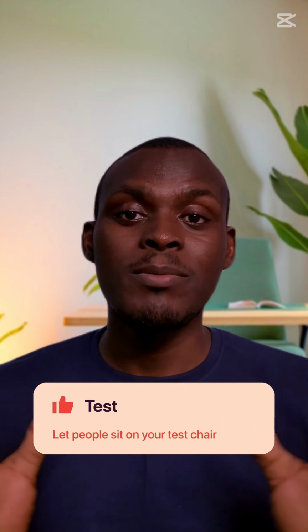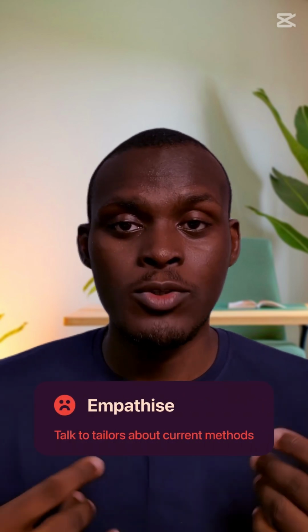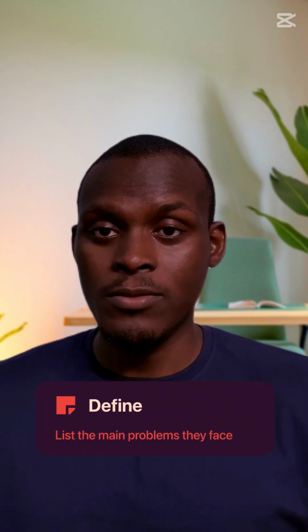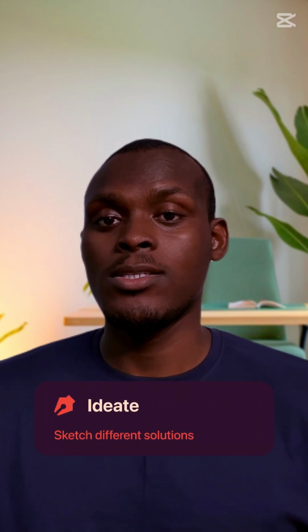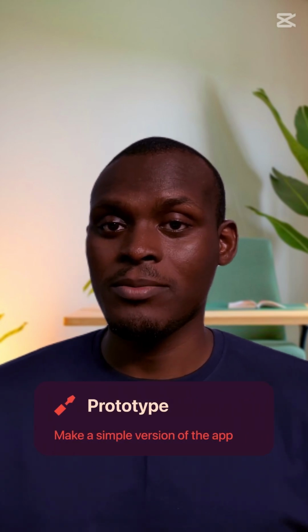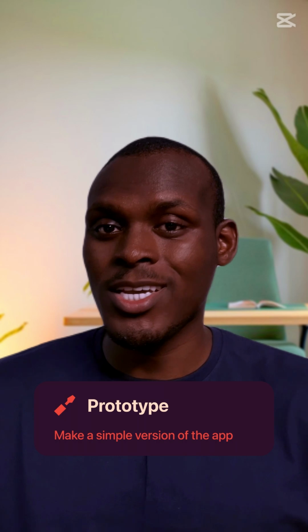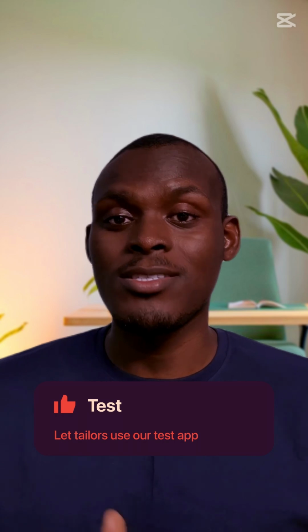Prototype. Then you make a prototype. You build a simple version of your chair idea using cheap wood. Test. Then you let people sit on your test chair and tell you what they like and don't like. Now let's see how we use these same steps for our tailor app. Empathize. We talk to tailors to learn about how they keep track of their customers and orders right now. Define. We also list main problems they face when managing measurements and deadlines. Ideate. We sketch different ways to show orders, measurements, and deadlines on a phone screen. Prototype. We make a simple version of the app that the tailors can actually try, and then test. We let the tailors use our test app, and then we learn what needs to be better.